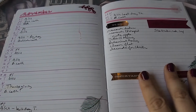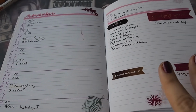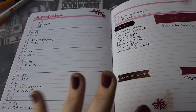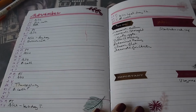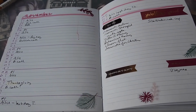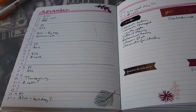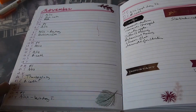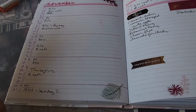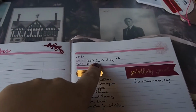I've gone with a very berry and rose gold kind of jewel tone color scheme with this. I didn't really want to go with the traditional brown and orange and Thanksgiving colors for November, although you will see there are some weekly spreads that are in that color scheme. I've gone with my typical straight down the side with the days of the month and the days of the week, and then just put in some of the basic standing appointments, including my last day of teaching this semester.